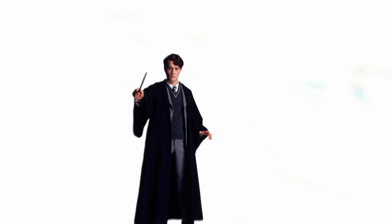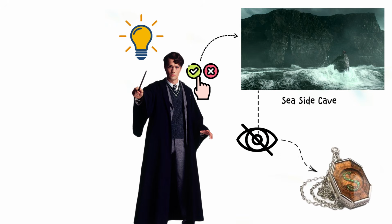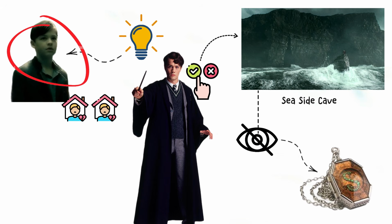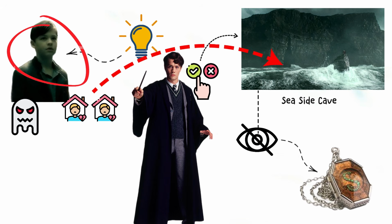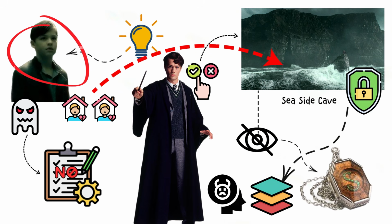The Cave. Tom Riddle chose a seaside cave to hide Salazar Slytherin's locket. He knew it from childhood. As a boy, he took two orphans there, and something terrifying happened that they never described. The protections are layered and cruel. Blood opens the door cut into the rock. A concealed boat crosses an underground lake.